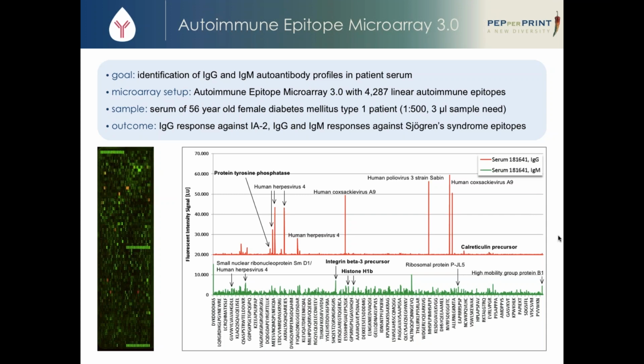The patient showed high IgG titers against commonly found Epstein-Barr virus and polio antigens, as well as against the protein tyrosine phosphatase IA2, which is a known type 1 diabetes autoantigen. Also, a moderate IgG response against calreticulin and various IgM responses against Sjogren's syndrome epitopes were observed. So this is really exciting in that it was opening up a new putative diagnostic marker for type 1 diabetes.